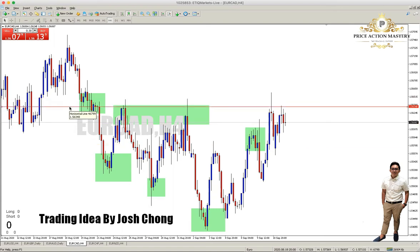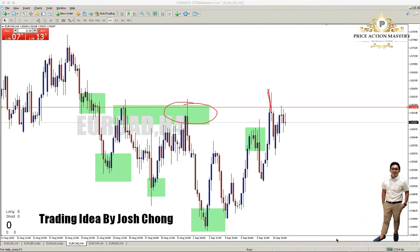As you can see, for my members, this is why I'm saying that this area is a critical point. The market tested and rejected here, so we know that this critical point is valid.